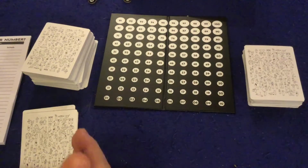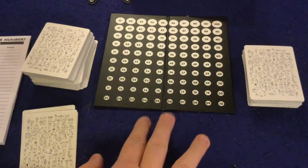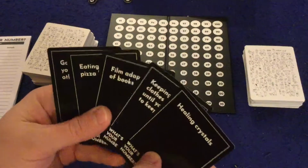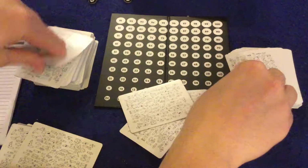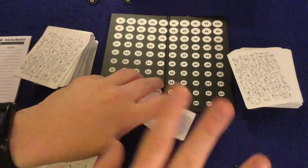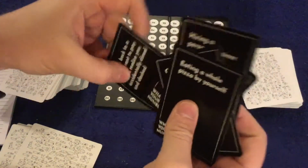So what's going to happen is everyone, except for the person who's going to answer the question, and the person who's answering the question will change from round to round based on whoever wins the last round, is going to put one of their cards in face down in the middle. So, you know what? We'll say eating a whole pizza by yourself. And then everyone else would put in a card. So let's just say we're playing with that many players. So now the person to the left of the person answering the question. So if this person was answering the question, this person right here would now pick one of these and then discard the rest. So let's see.